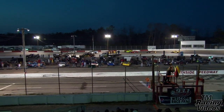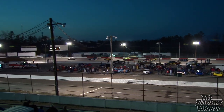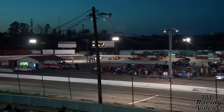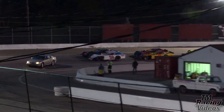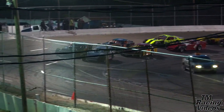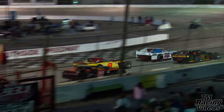Getting ready to go back to green flag race, and the scoreboard's up and running. 2 laps are in the books of this 50-lap main event. Barley's Automark pace car pulling them around here at Southside Speedway with Michael Johnson, your leader, alongside Kyle Wood in 2nd, Mike Rudy, and now they come around. The green flag is out.